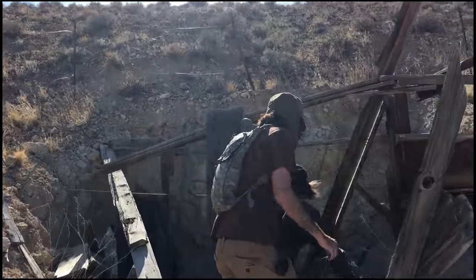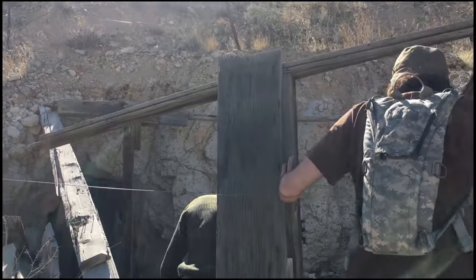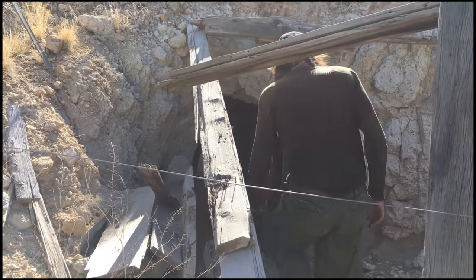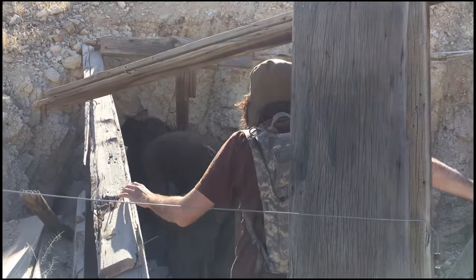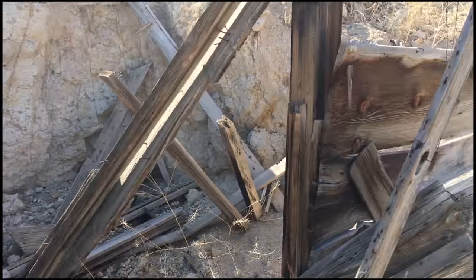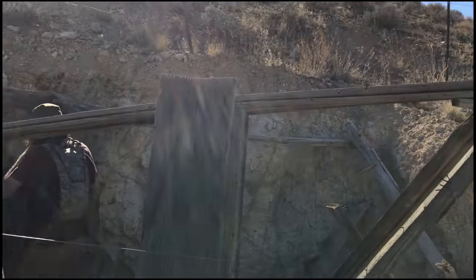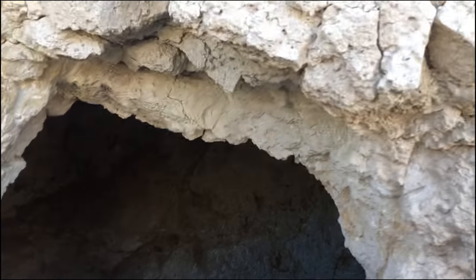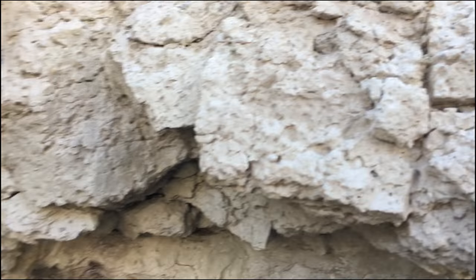All right, so here's the next thing that we found. Video footage of what's inside there. You can see where the beginning of the shaft used to be. All right, so check it out. Here is the mouth of the cave.